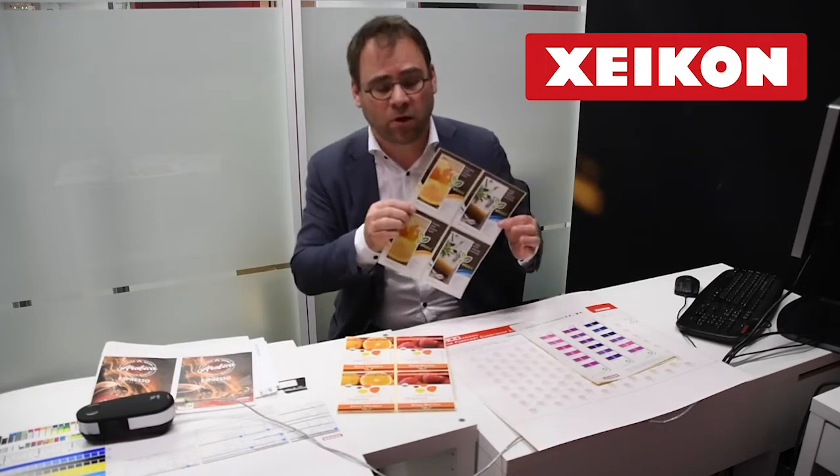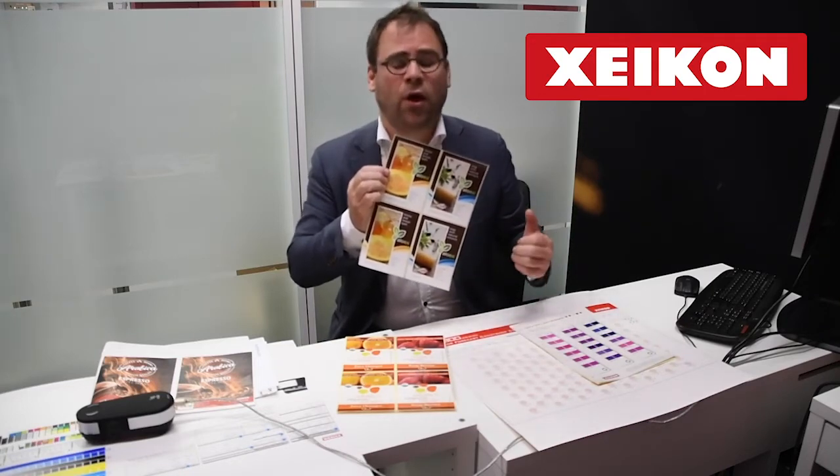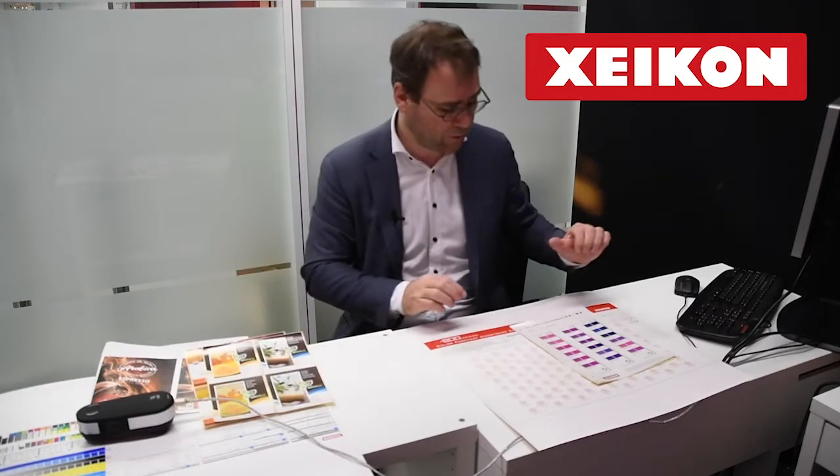Otherwise, you create a lot of waste of time and waste of trying to repeat jobs, for example, if you do not put the right color standards into your production environment. But yes, you can achieve switching from flexo to digital and back and forth without your end users necessarily seeing the difference. And that's, of course, a very important asset. Again, if you want to see some samples live, we can send them to you.